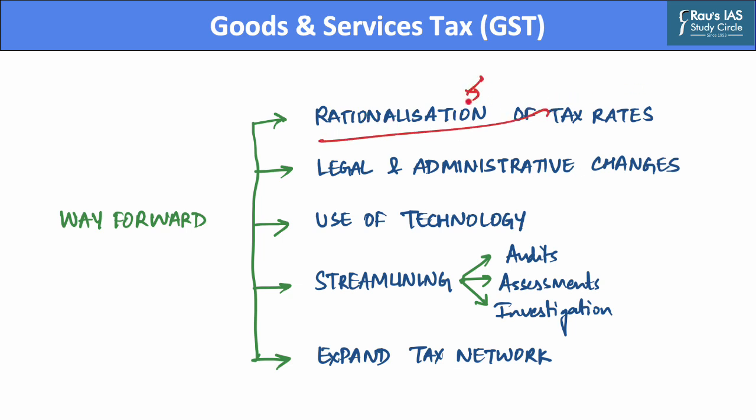As we have already discussed, there are multiple tax slabs in the GST tax regime, and this reduces the amount of compliance and also discourages the business. Hence, by rationalizing these tax rates, we can further ease the compliance and provide free flow of refunds and credits to registered businesses. Further, the GST tax regime also requires legal as well as administrative changes.